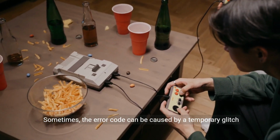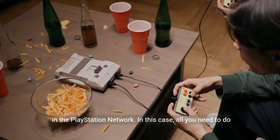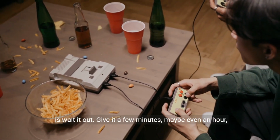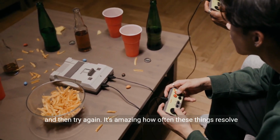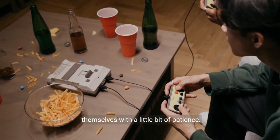Sometimes, the error code can be caused by a temporary glitch in the PlayStation network. In this case, all you need to do is wait it out. Give it a few minutes, maybe even an hour, and then try again. It's amazing how often these things resolve themselves with a little bit of patience.